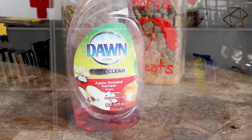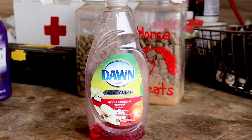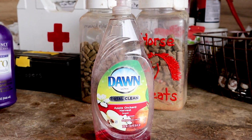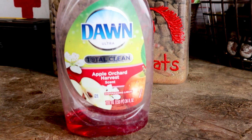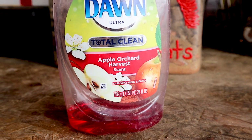And usually when I'm there, I'll also pick up a container of dish soap. I have a big bottle of dish soap for my house, but I also keep one out in the barn so that I can use it to clean the water tanks, clean the water buckets that are in my horses' stalls, or even their feed buckets.